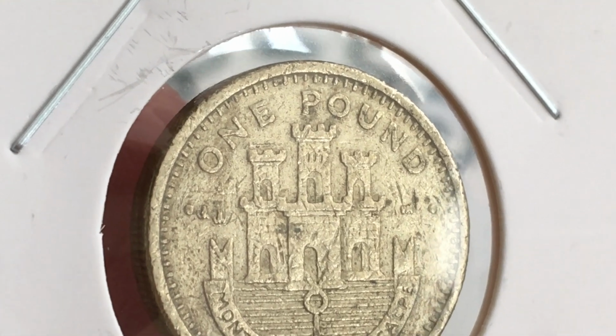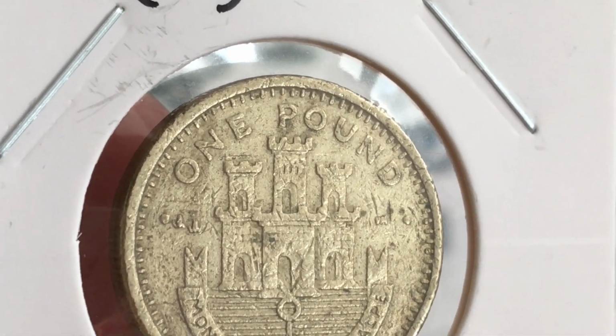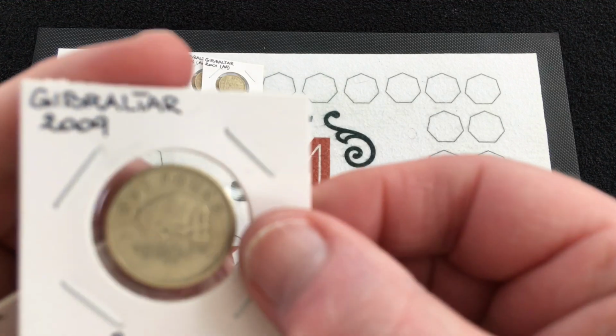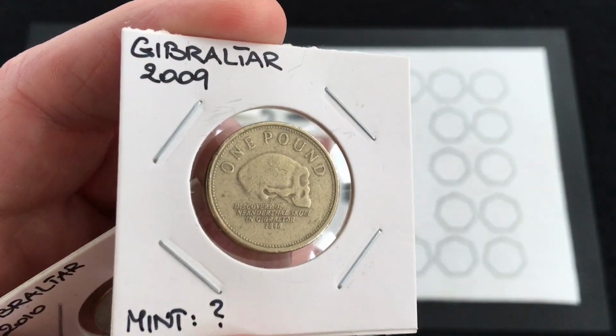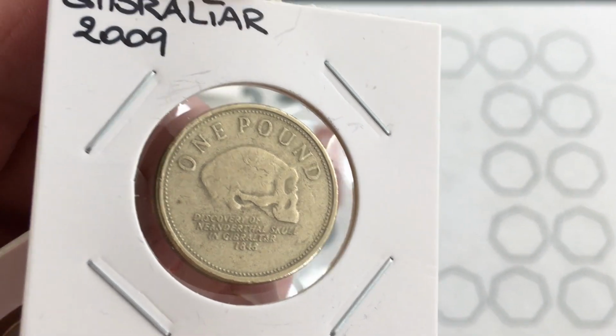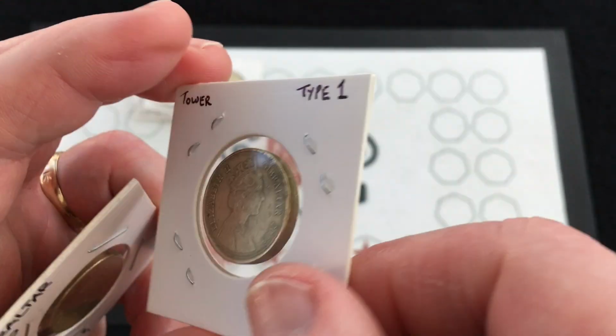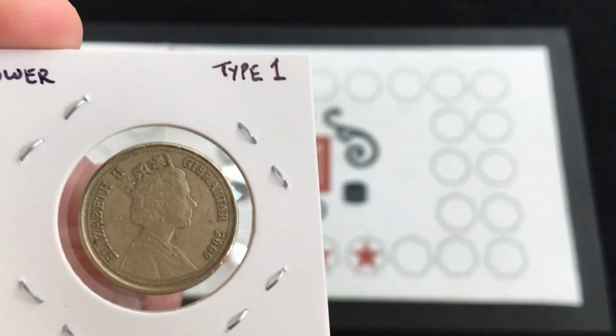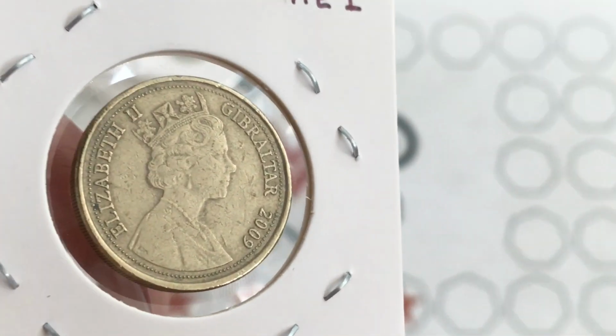2001, AA. 2009, Neanderthal skull. Now with this one, I've written on the back here, Tower Mint, where it was made, and a Type 1.